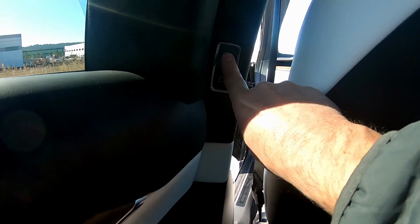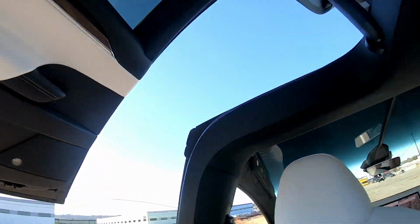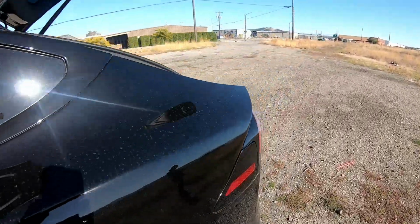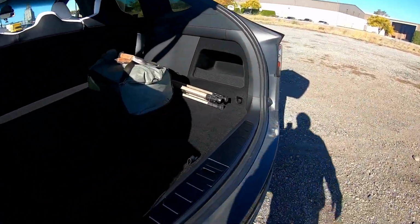Let's take a quick look at the frunk, or at the trunk actually. Let's get this opened. There we go. Really cool. So in the trunk, there's lots of room. So there's this little cubby here, but there's a problem here. There's this hook that's in the way. I struggled with that earlier. Couldn't get it out. There's something wrong with this hook right here. That's no good, but there's a cubby there.